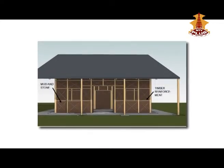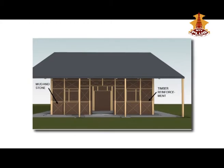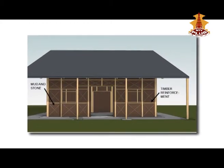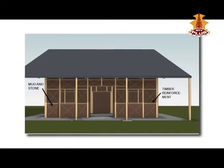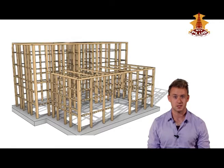Another key point is that if mud and stone are properly reinforced, then they are perfectly safe materials to use in walls for an earthquake-resistant house. Where the NRA has used bamboo or steel to reinforce the mud and stone, we have chosen to use timber. The idea behind the Daji Dewari system is that there is a wooden frame for supporting the weight of the building itself, as well as everything else inside it.